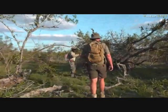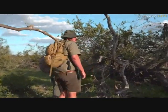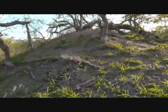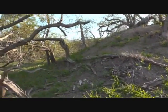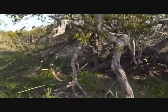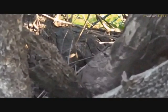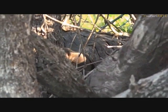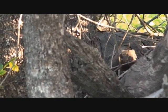What are you looking at, Obi? Some dwarf mongoose. Some are on this termite mound to our right. There's a little guy on this fallen log. I don't know if you can see it. If you just come past me, you can just see his head sticking out in the sun. Beautiful. So while Taylor is looking at the amazing lions, we are with the smallest mammalian predator that we have in this area.